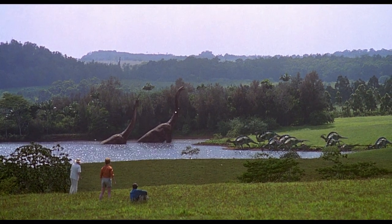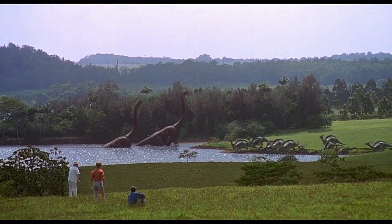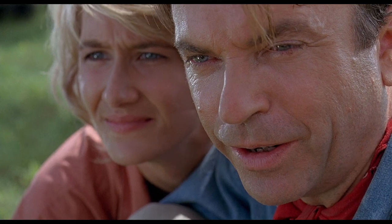And I think one of my satisfactions about Jurassic Park is we'd use this computer technology in the service of storytelling.